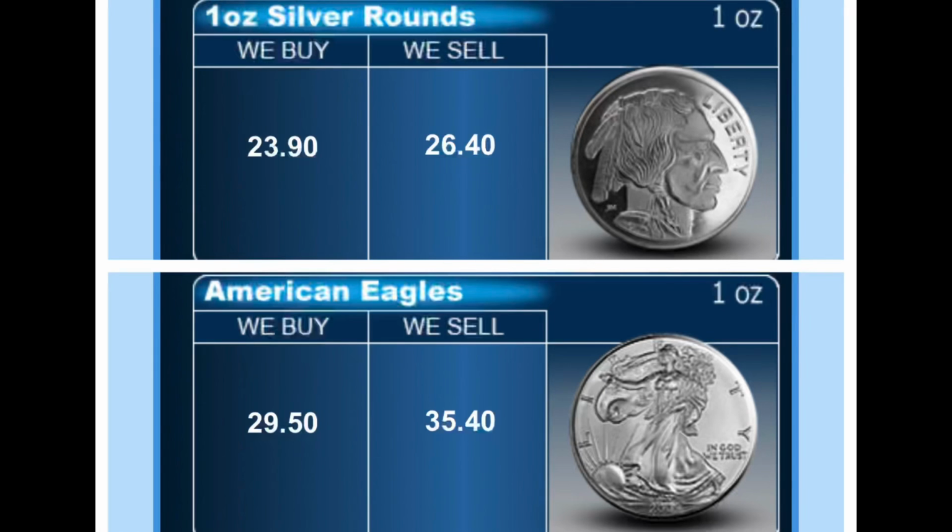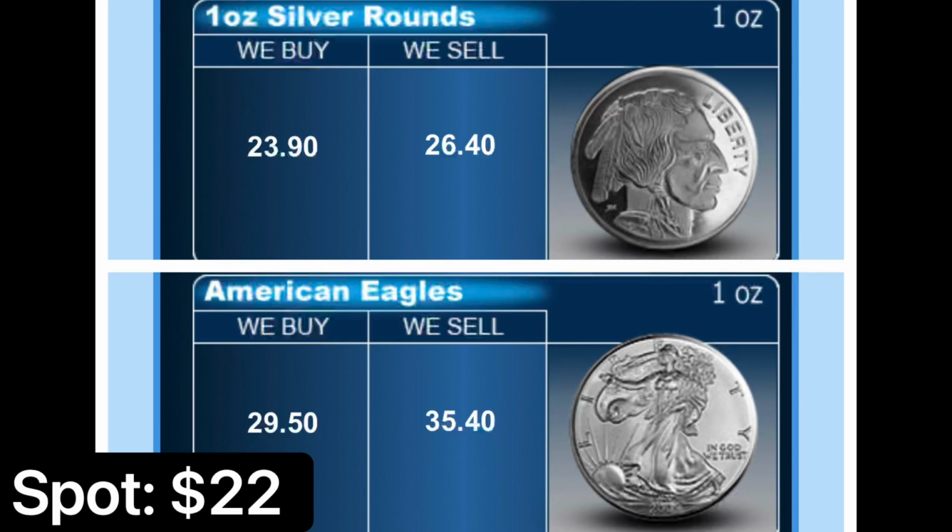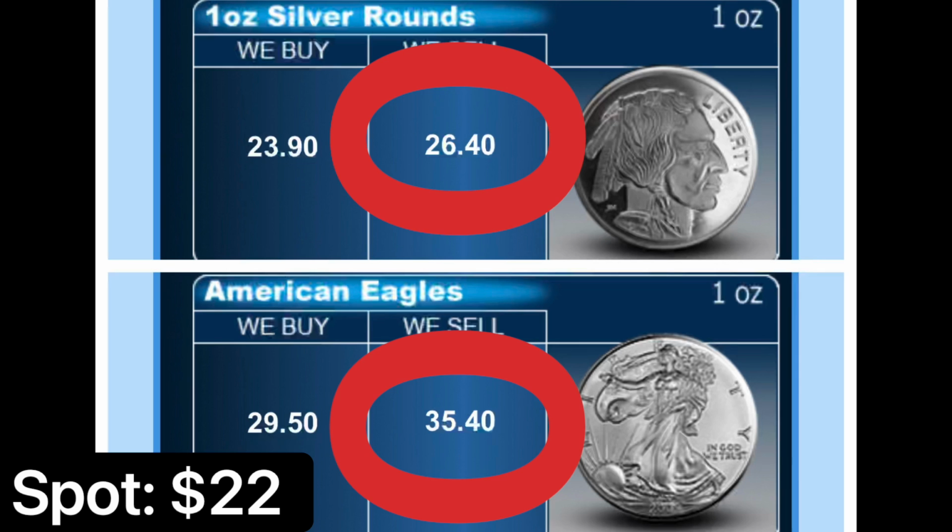Let's take a look. This is the current price for a silver round and an American Silver Eagle at my local coin shop. And I should note the spot price as I'm filming is right around $22 an ounce. So the silver rounds have a $4.40 premium above spot. The American Silver Eagles have a $13.40 premium above spot, which is pretty crazy. So the silver rounds have around a 20% premium. The American Silver Eagles have around a 60% premium.